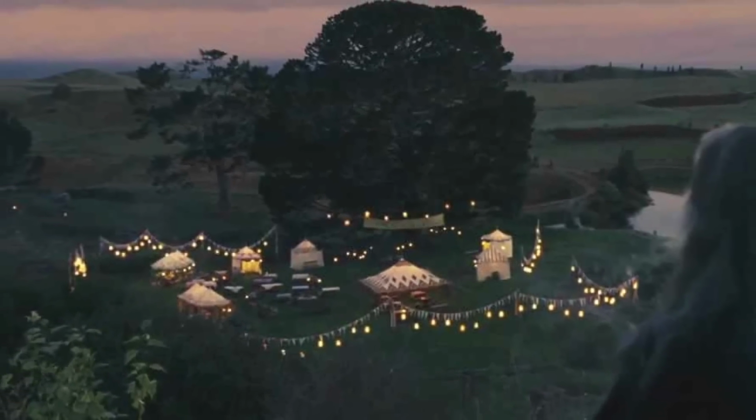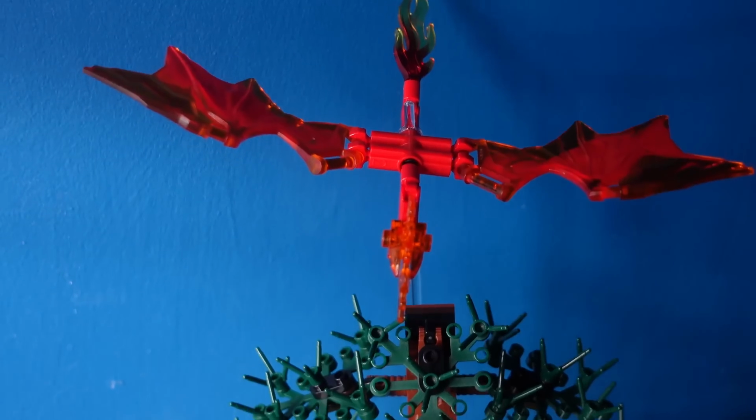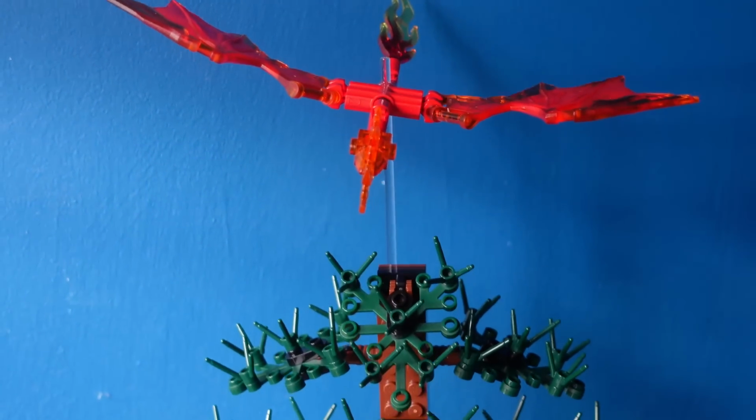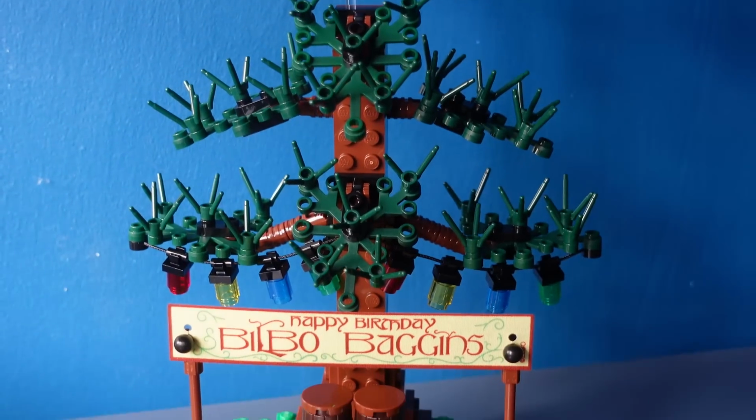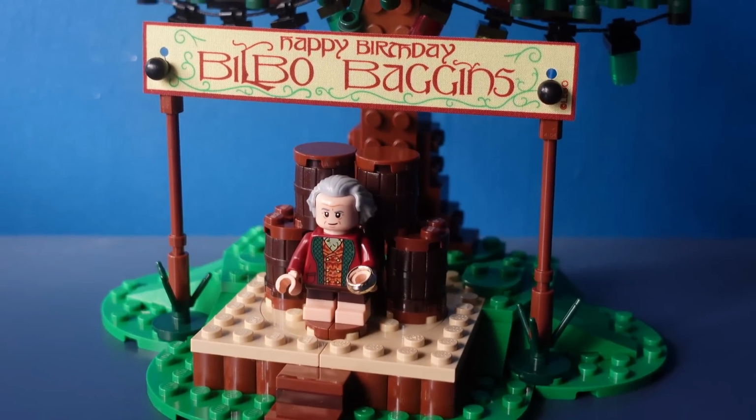It's just really basic and very square, and compared to the beautifully modern organic looking tree on top of Bag End, it just doesn't do it justice. I kind of wish it wasn't there, because then I don't have to highlight it and take my opinion down a little bit. What is really fun though is the birthday banner, as well as the little disappearing feature, which is fun, but again, very take it or leave it in my opinion.